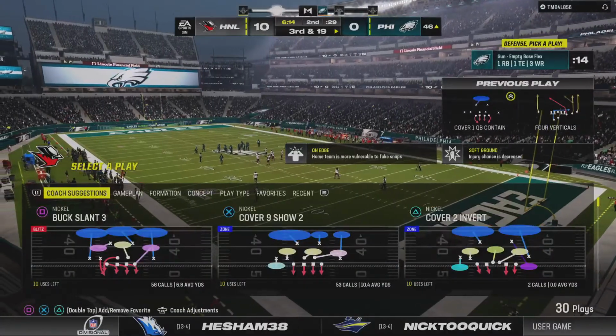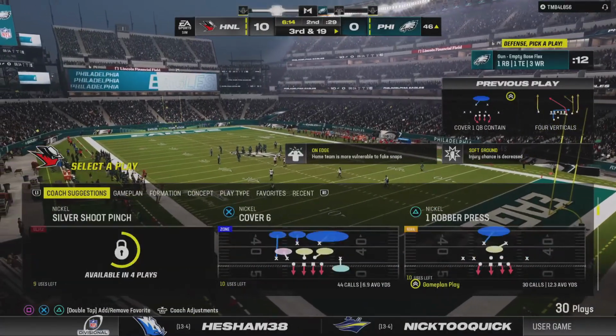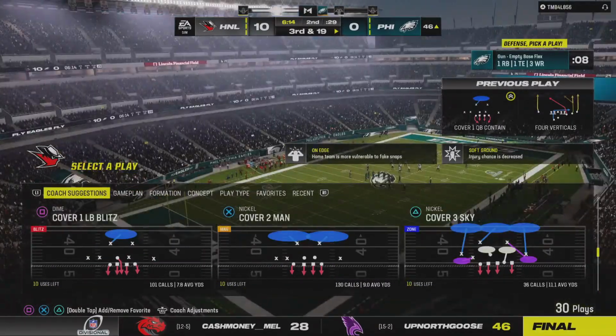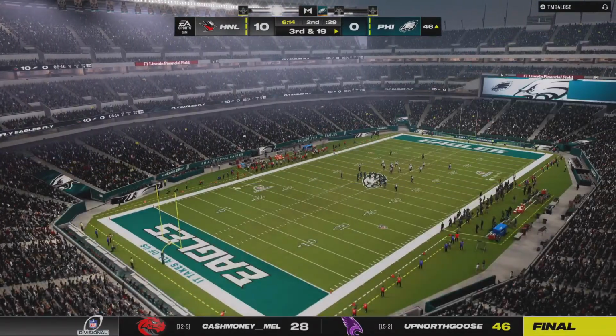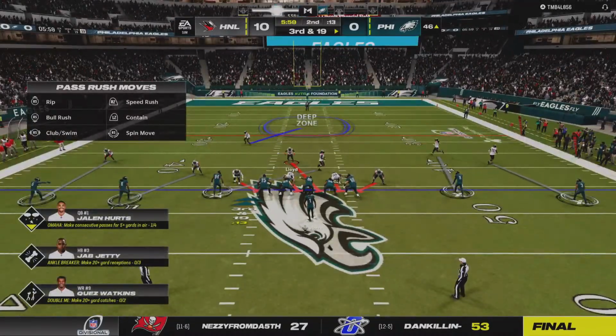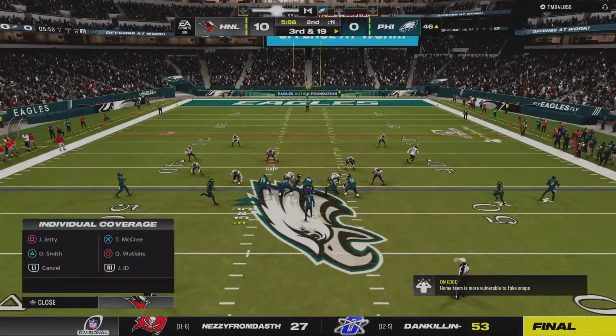Last drive offensively, they can't come away empty-handed again. So after that sack, Hurts and the Eagles, tough spot here, 3rd and long.